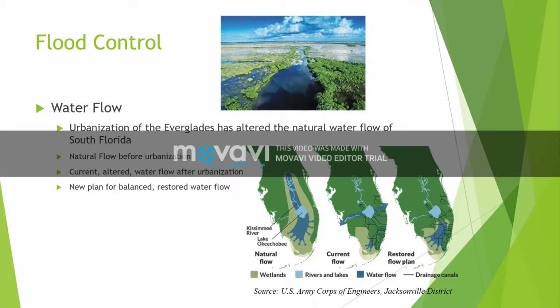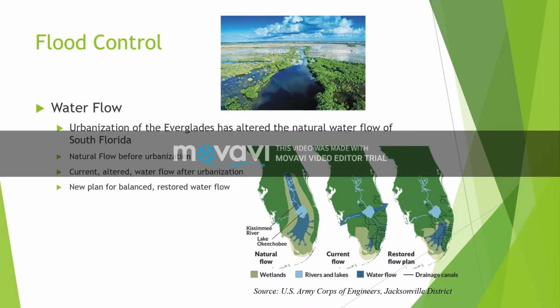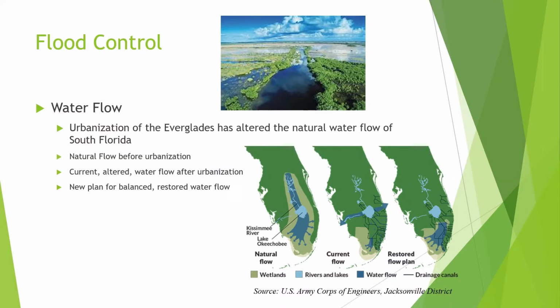Because of these drainage canals, the natural flow of water has greatly been altered, thanks to urbanization. But before urbanization in the Everglades, drainage and water runoff would flow from the central part of the state through Lake Okeechobee and then turn southwest toward the Gulf of Mexico. These canals and water infrastructure have altered that flow into the current flow it is today, which is toward the east and west coast of Florida, with very little flowing into the Everglades. With the CERP restoration plan, drainage canals will still be used. However, it will be more balanced towards flowing back into the Everglades.